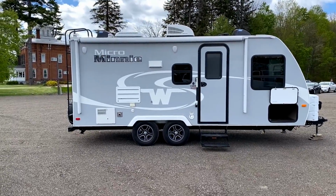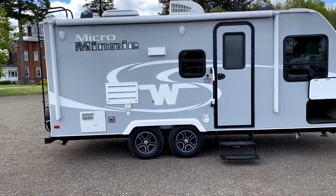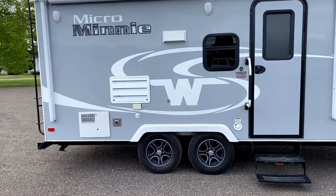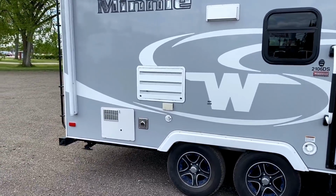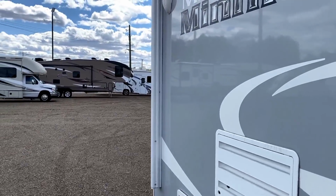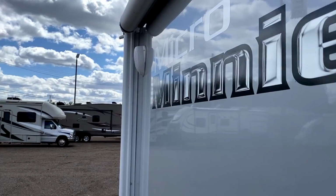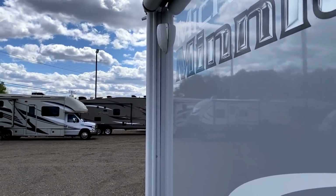Our patio awning over here, naturally power, has LED lighting and outside TV hookups. Something I just really liked on the Winnebagos is that T60 diesel pusher gel coat skin. Look at the shine on that. It's literally got mirror level reflectivity.